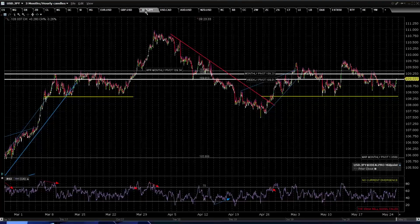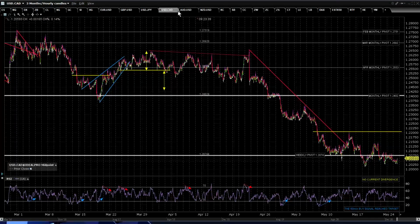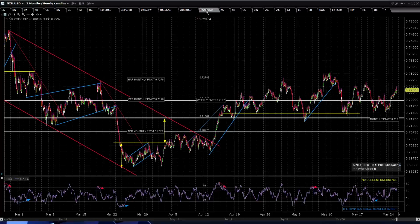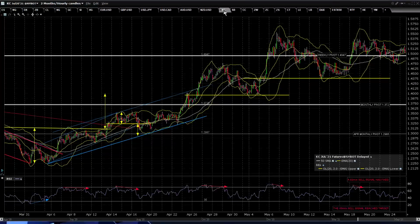USDJPY, nice looking double top here, not showing much sign of breaking down so far. USDCAD, still got decent support in this area, and it's still testing it. Australian dollar, another possible triangle here. Watching it, but the 60-minute buy signal has now reached the possible near miss target. NZDUSD, again a possible triangle forming here, not a bad one. It would be leaning bullish if it is a triangle.